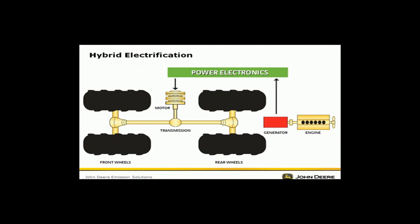So this is just a schematic, and our first loader is coming out in the next few months, a 644 size loader, where the engine acts as a generator on board the loader and creates electricity. Then it goes through power electronics, which does a lot of switching, AC to DC and then back to AC. In this case, the motor is controlling the drivetrain. We do have another machine coming out where there'll be one motor per wheel. But the whole point is that when an engine acts in a steady state mode like this, creating electricity, it's the most efficient way, and it also allows you to downsize.